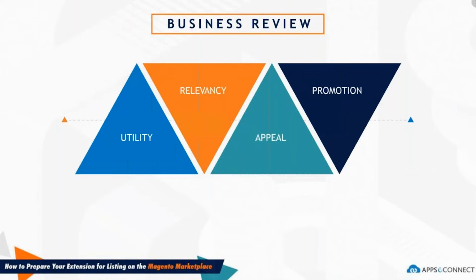Now the next point that we will be covering is relevancy. Relevancy means it will be solving a common problem. One should create an extension that addresses a specific business case or solves a common problem faced by Magento merchants. One should take a survey to see what extensions are already available on Magento Marketplace, and one should also differentiate the extension from other solutions. While creating any module, one should try to be innovative, and keep in mind not to copy any ideas from other developers.